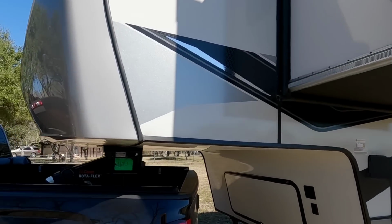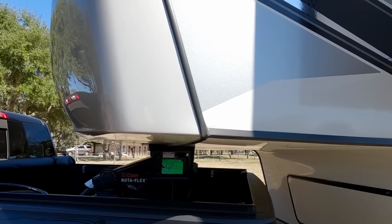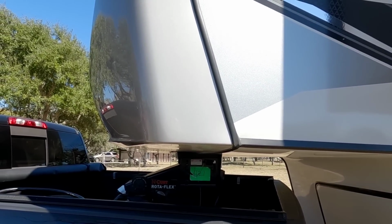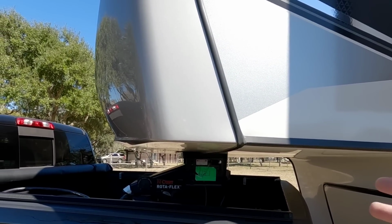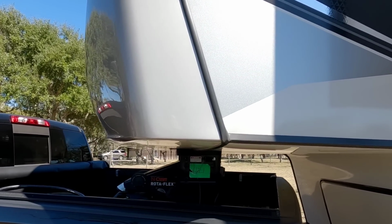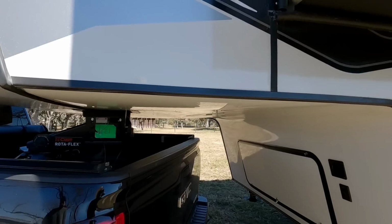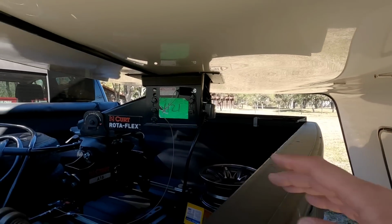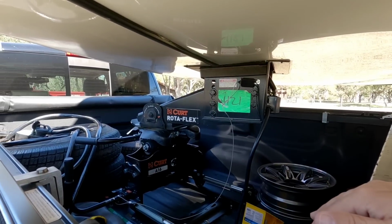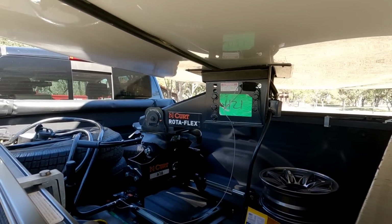Before we do that, I can see that this RV has a Curt Rotaflex. If you don't know, Lippert or LCI purchased Curt, and Curt now is the brand name for a lot of their towing products, like their hitches and their pin boxes and stuff like that. So that's why you see it say the Curt Rotaflex. And if you don't know how that works, essentially it's a rubber bushing right there, and it rocks and it helps dampen some of the chucking, some of the road vibration from the truck to the trailer.